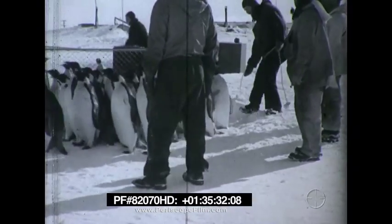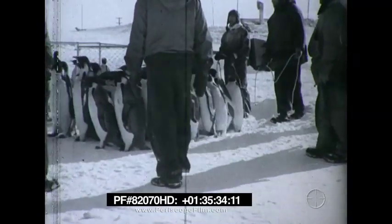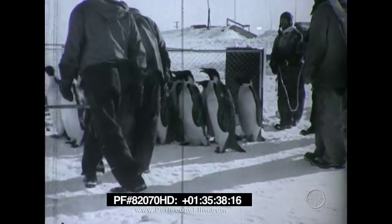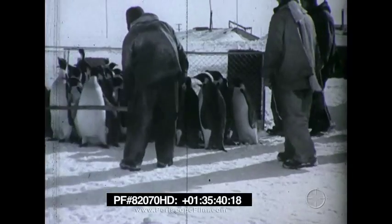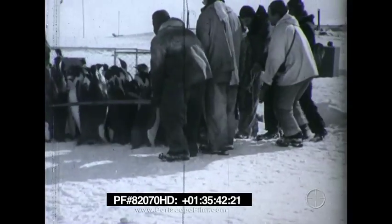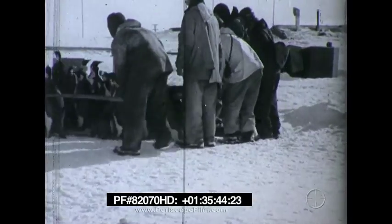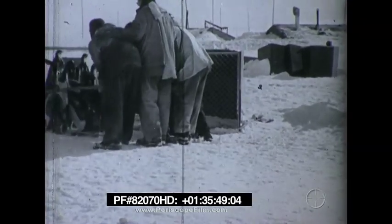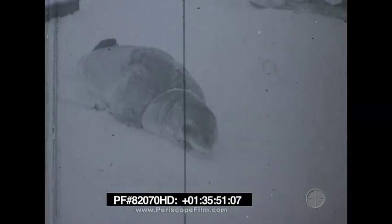Herding emperor penguins into captivity for later use as exhibits in the Smithsonian Institution. The sea leopard is the only dangerous seal in the Antarctic. Note its serpent-like head and large fangs.